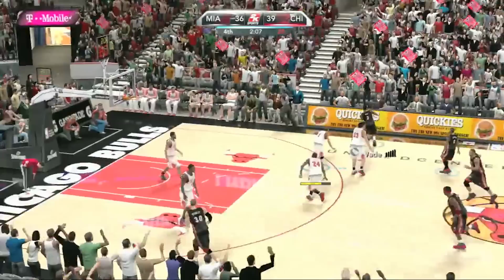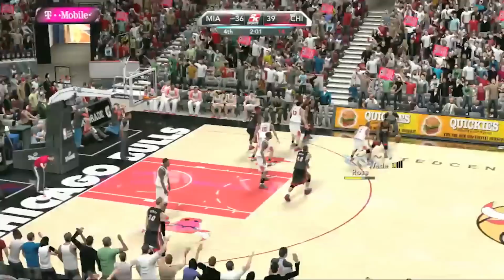NBA 2K10's way of marking the occasion was with an extravagant collector's edition for diehard fans of the series. Something that would really encapsulate what 10 years of NBA competition was all about. Something that captures the drama and pageantry of the game.